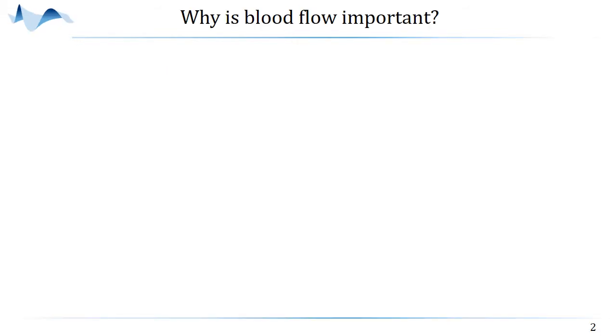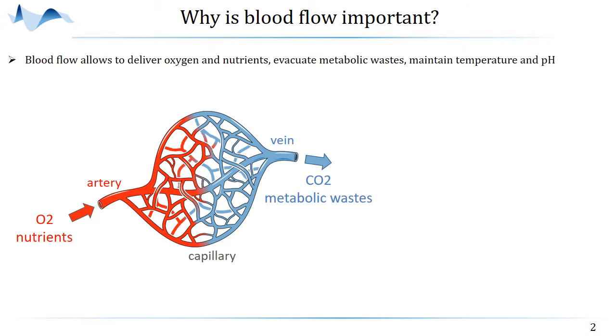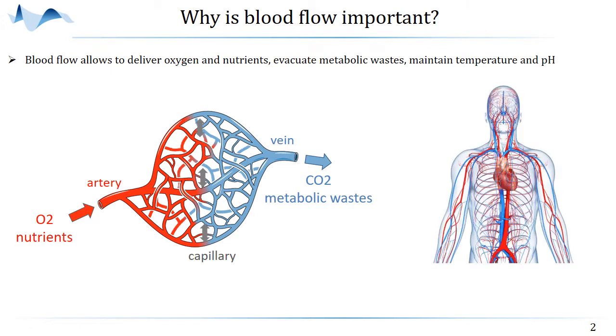So why is blood flow important? Well, blood flow is what allows delivery of oxygen and nutrients to the body. In practice, the vasculature is organized this way. You have oxygenated blood flow that comes in through the arteries. Arteries then divide into arterioles that divide into capillaries, and the exchange is made at the capillary level. And then deoxygenated blood flow is evacuated by the venous system.